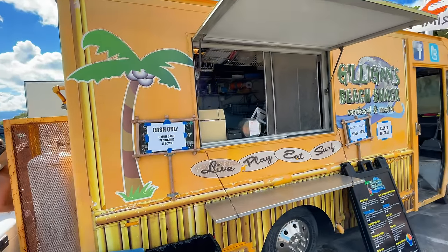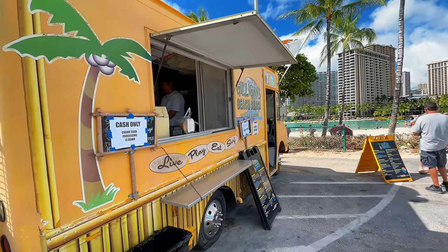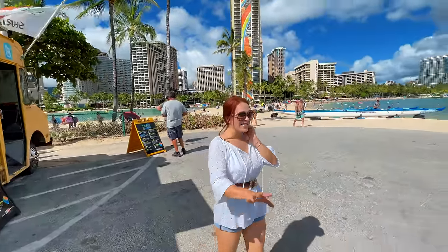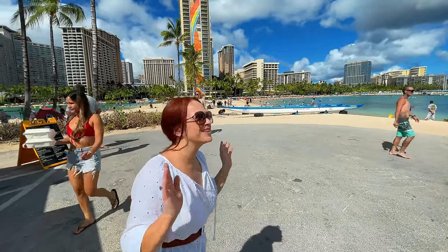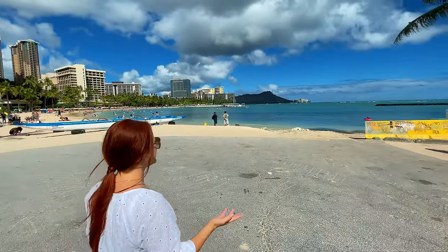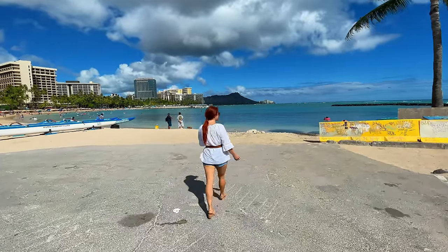Just keep in mind, they take cash only, guys. And they are open 11 a.m. till 4 p.m. and closed on Tuesday. Right from this vantage point, you get a stunning, unobstructed view of Diamond Head. So if you want to take some pictures with Diamond Head in the background, this is the place to do so. Just check it out right here.